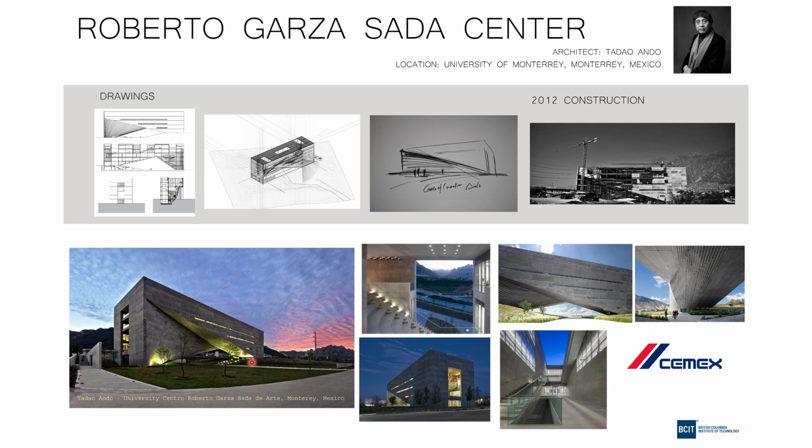Since they had such warm and dry weather, it forced them to actually use ice instead of water to maintain the concrete's temperature at 32 degrees Celsius. The architect Tadao wanted the concrete to be both structural and architectural, so they used a composite action where the structural steel and concrete worked at the same time.